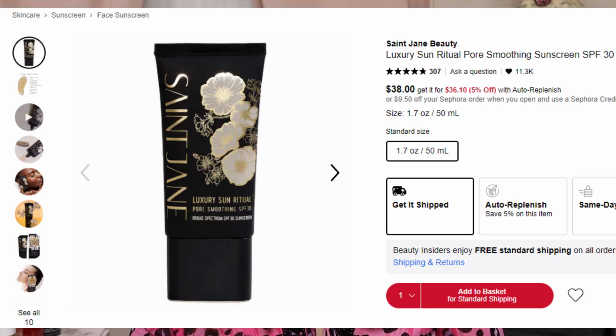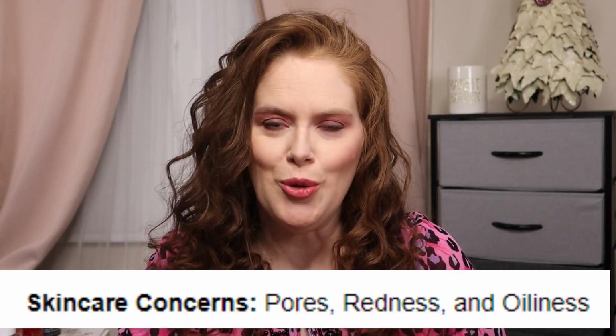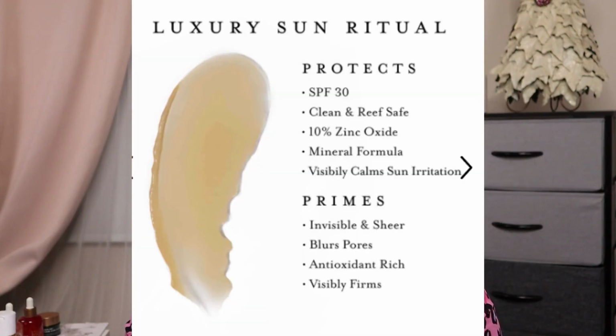The skincare concerns, besides protecting your skin against the sun, it is for pores, redness, and oiliness. It says that it is a primer, a moisturizer, it blurs your pores, and a sunscreen all in one. And it is reef safe sunscreen, so yay for that.